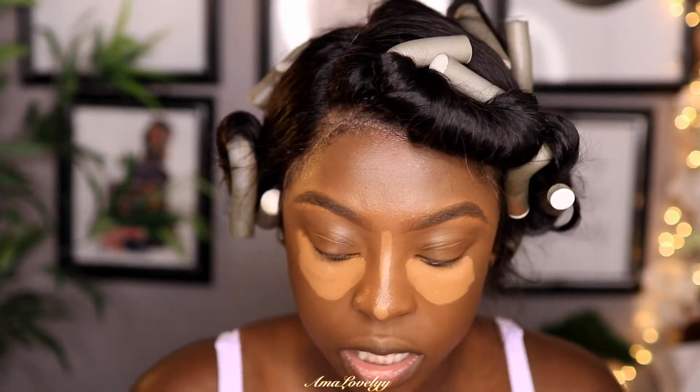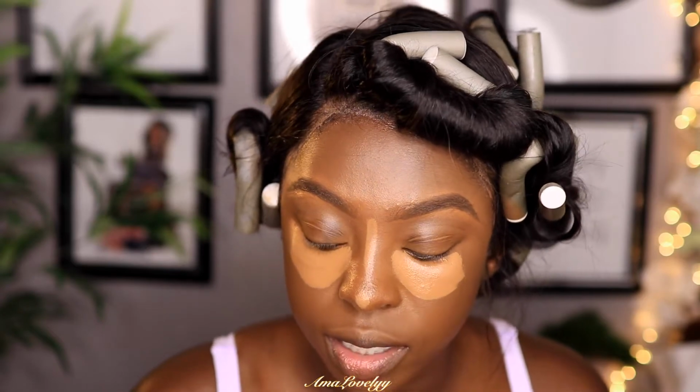I don't think I'll put anything on the chin. I just wanted my under eye, my nose to stand up more. And you guys already know my Sephora eyeshadow in Satin Corset. I love this for a brow highlight.